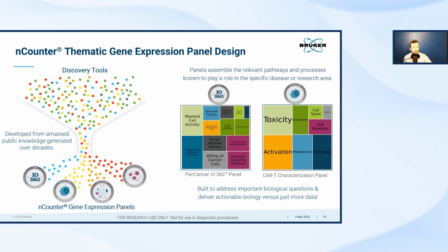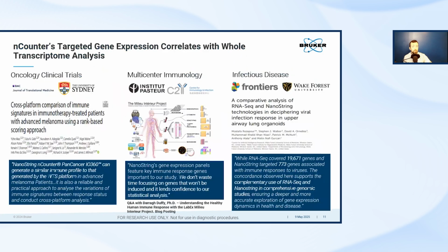But does the data correlate with what you might get from looking at other types of data? Let's take a look. In a cross-platform oncology clinical trial, scientists at the University of Sydney say NanoString nCounter PanCancer IO 360 can generate a similar immune profile to that generated by the whole transcriptome sequencing platform in advanced melanoma patients.